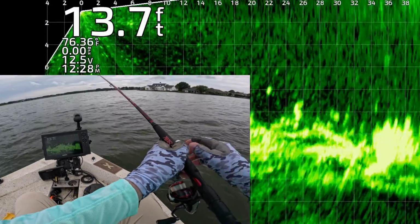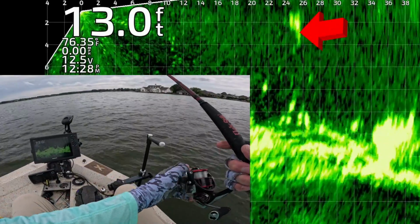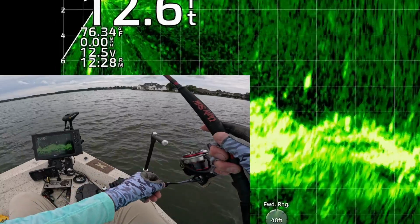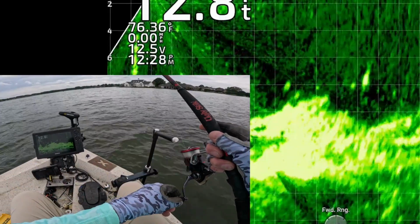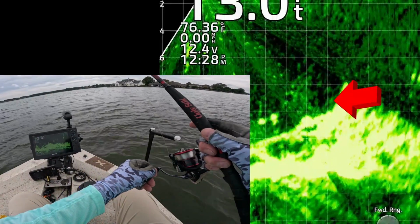All right. We can see these fish. Now we just got to get them to bite. There's my jig and weight coming down on top of the, about to bump that one right there. The fish that are right on top of the brush are the most active and easy to catch at this time of year to me.